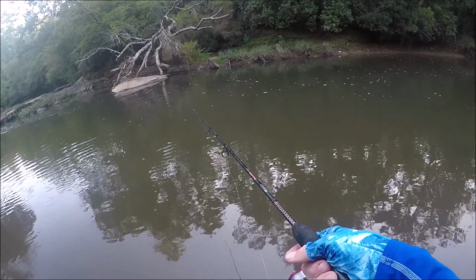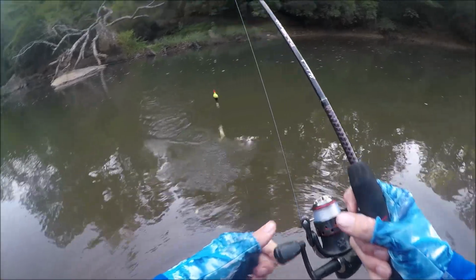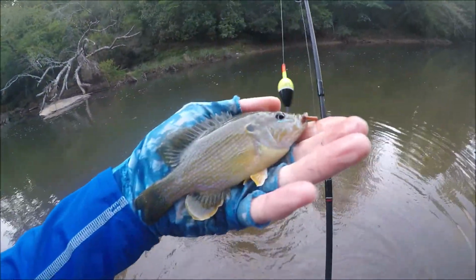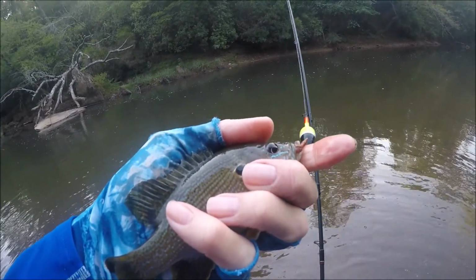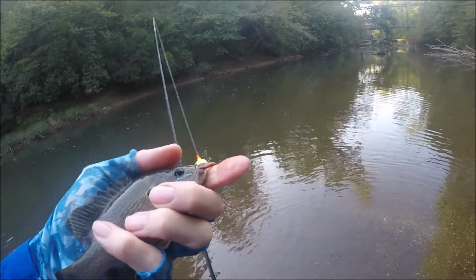Just want to get it right up in that wood. There's something. Kind of hefty for a little guy, but it is a greenie. All right. That's 5, species 5, I do believe. Shiner bass, red breast, bluegill, greenie.